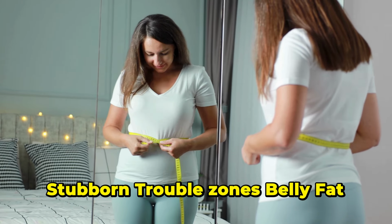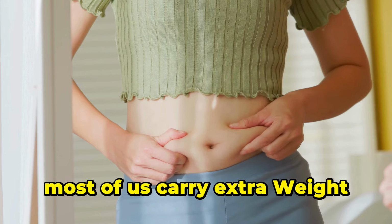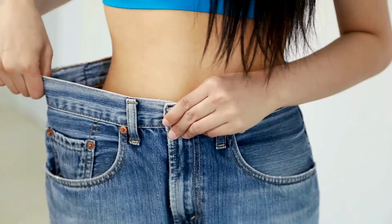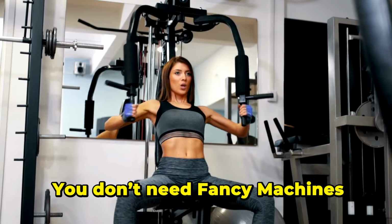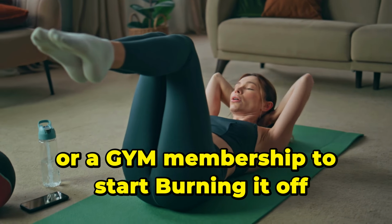Today we're tackling one of the most stubborn trouble zones, belly fat. Let's be honest, most of us carry extra weight around the midsection, and it's not just about appearance, it's also a major health factor. The good news? You don't need fancy machines or a gym membership to start burning it off.